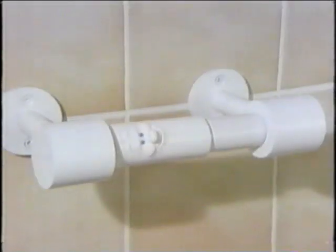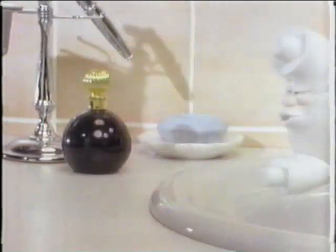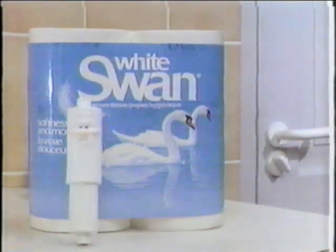It's softness you're looking for, naturally. But you want softness and more. Not the kind of bathroom tissue that makes your nose prickle so you can't help sneezing. Not the kind you can't tear properly so you keep on turning and turning. All that's over with thanks to White Swan.